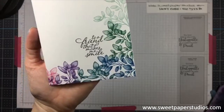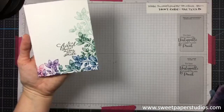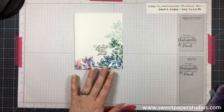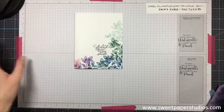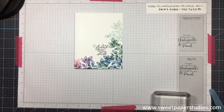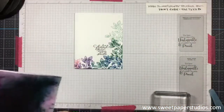Oh, thanks Debbie, thanks Martha. It's just a simple beginner card, simple stamping. All you need is a stamp, ink, and paper, and of course your block. But it was a really fun card. So I'm just going to sneak away. The sink is actually really close by, so just bear with me. I will be right back.